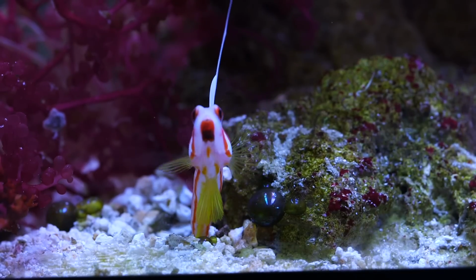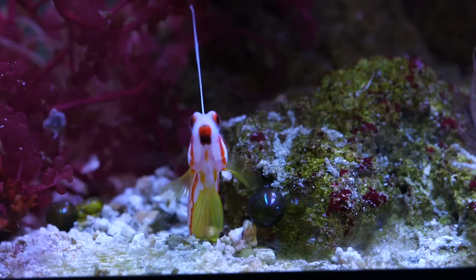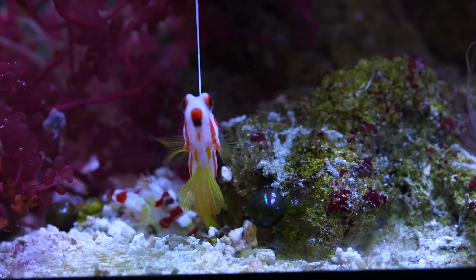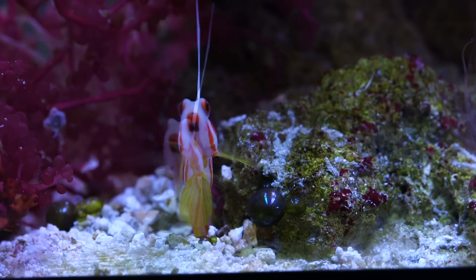Anything that's striking red and white is not particularly common in this hobby. Off the top of my head, I can only think of two other things: a peppermint bodianus hogfish and a peppermint angel, which is almost never seen in the hobby because they're super deep water, and I think that they're like $30,000 if you wanted one.